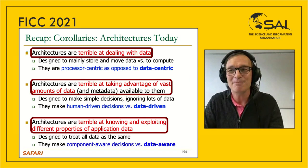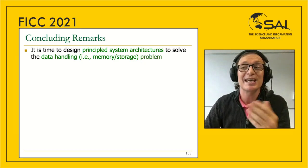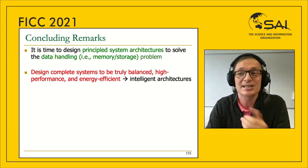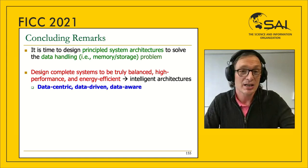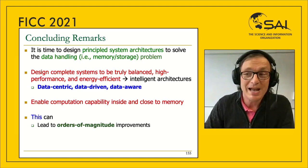Essentially, we've talked a lot about data-centric architecture design as opposed to the process-centric paradigm. I believe it's time to design these principled system architectures to solve the data handling problem, and we have a huge data handling problem in memory and storage. We would like to design complete systems to be truly balanced, high-performance, and energy efficient, and that requires intelligent architectures, which are data-centric, data-driven, and data-aware in nature. And we want to enable computation capability inside and close to memory. This can, hopefully, as I showed you, lead to orders of magnitude improvements in performance and energy, and maybe security as well, as we have briefly discussed.